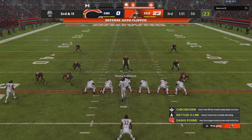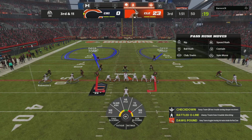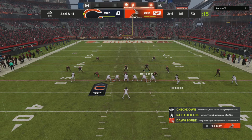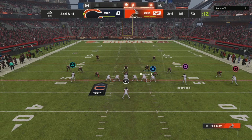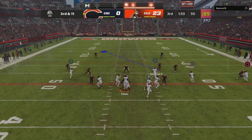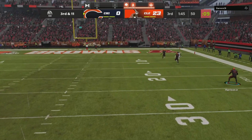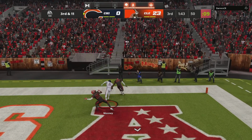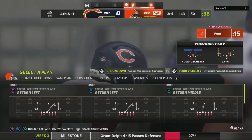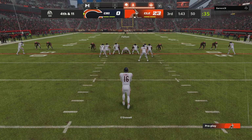This offense in desperate need of a conversion as they come up on third down. From the 50, here's Fields. He wants it all for the end zone. And that is incomplete. Oh, he had it and dropped it. That is an unforced error there, and it takes away what could have been a touchdown.